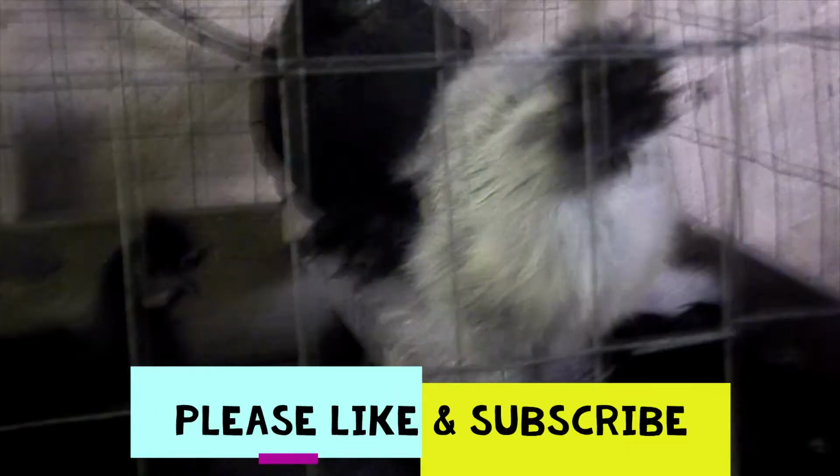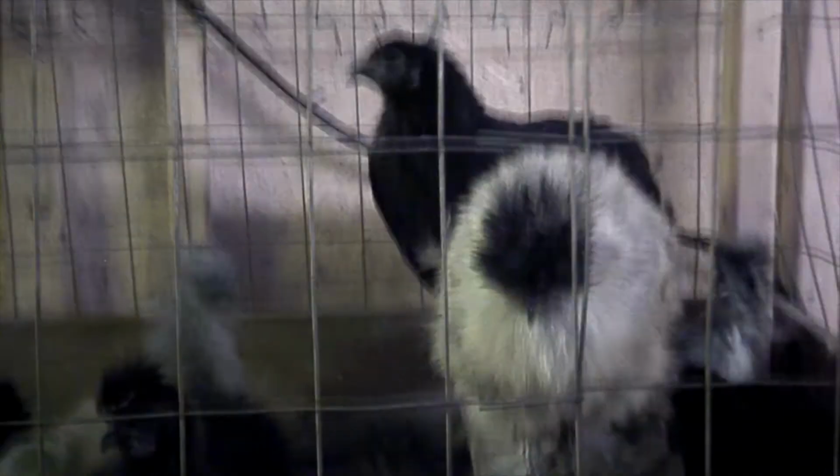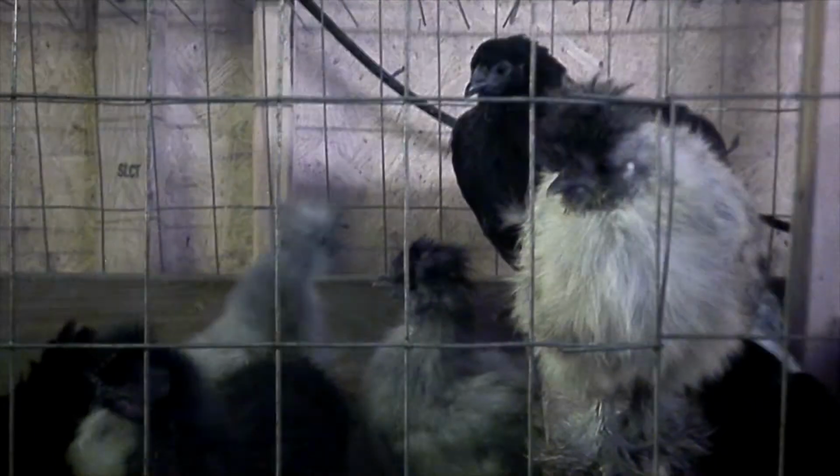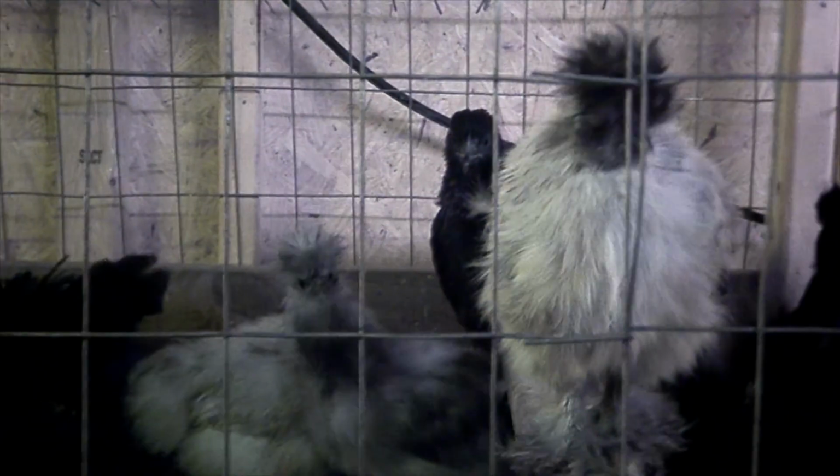What do chickens eat? Well, chickens are omnivores, so they actually eat just about anything. Chicken will even eat chicken. Don't ask how we know. But what you generally feed them will be chicken feed, either chick feed for when they're chicks, or a layer feed when they're older.